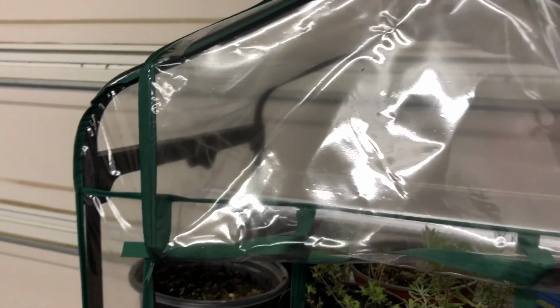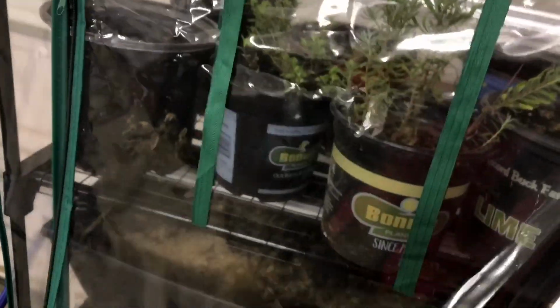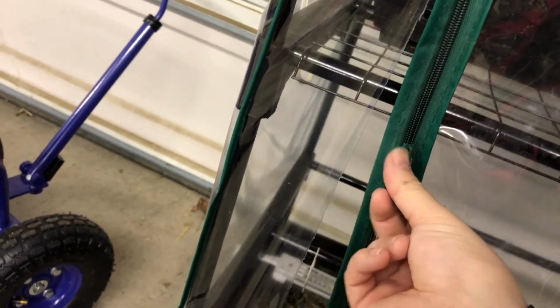Another cool thing about this greenhouse is that you're supposed to roll it up and tie it, but I don't have time for that, so I just put it over the top. It's just very easy to close back up. And if you're not gentle with it, like me, who instead of gently getting it unstuck will just pull and rip it, I'm just gonna duct tape that, it's gonna be fine. It's not getting any external light, it's all from the grow light, so it's not that big a deal.